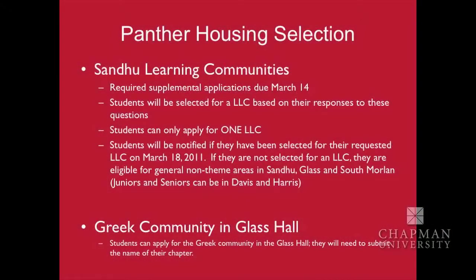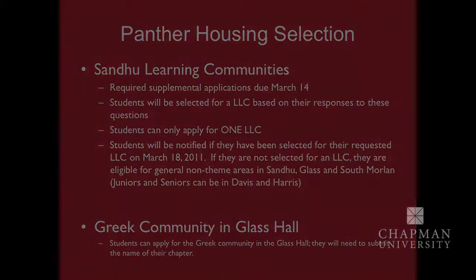Okay, a little bit about our Sandhu Living Learning Communities. These are themed areas in the Sandhu Residence Center. They include the Expedition or Outdoor Adventure LLC, the Greenhouse Sustainability Community, Entrepreneurship, which has a business focus, Global Village, the Arts Initiative for Fine and Performing Arts, and Film and Media Arts. Students will be selected for a Living Learning Community based on their responses to supplemental application questions. As part of the housing selection application, they will let us know if they're interested in any of these themed areas. If they are, they'll be required to submit additional short answer questions. Then our staff will be reviewing those responses and selecting students for those communities.